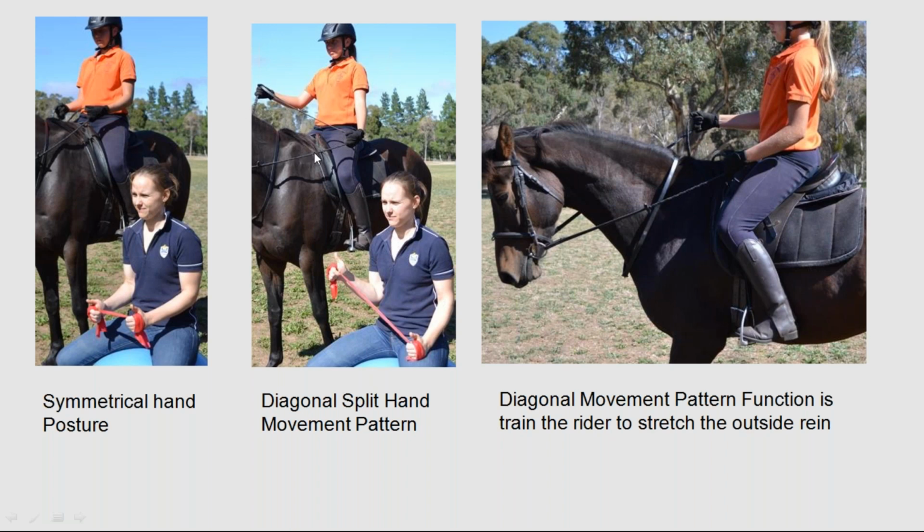So this is what we call a diagonal split hand movement pattern. Now the function of this pattern, once we've refined it down, is to be able to balance the inside rein and stretch the outside rein. And certainly you need to be equally efficient, because you're going to train movement patterns because you need to use both reins as an outside rein. We maintain the posture, we maintain all of the activity of the muscles, we maintain the core, and we independently move the shoulder from the trunk so that we can stretch the outside rein and balance the inside rein.